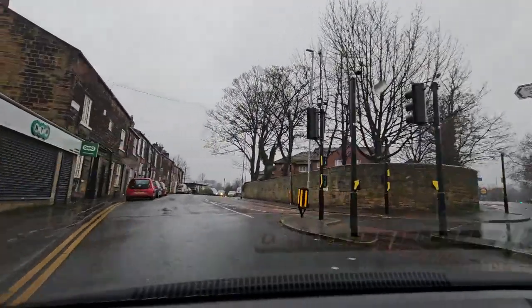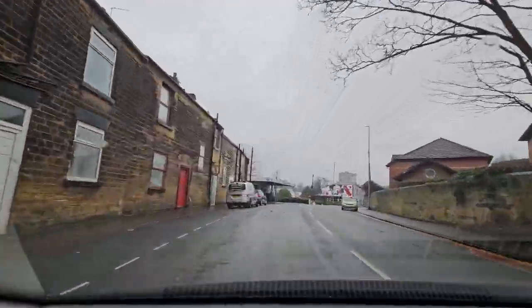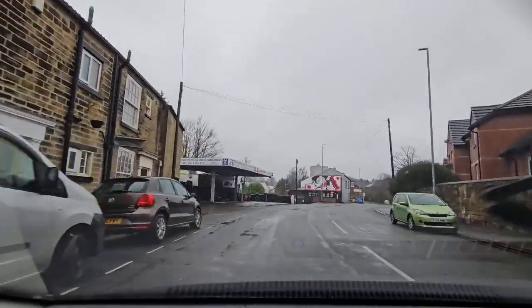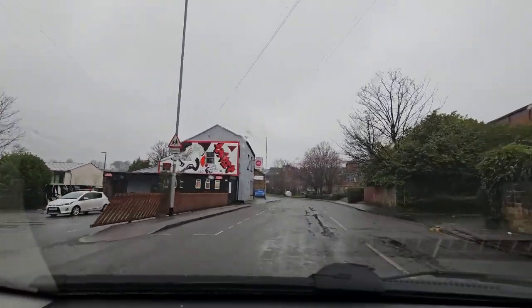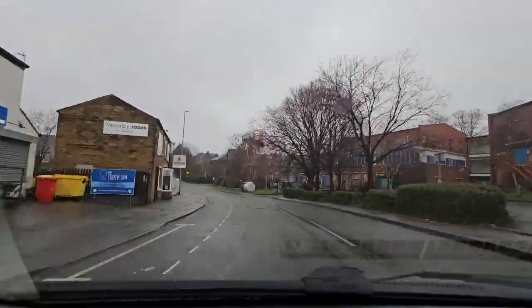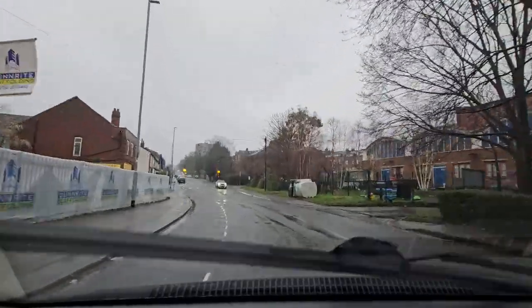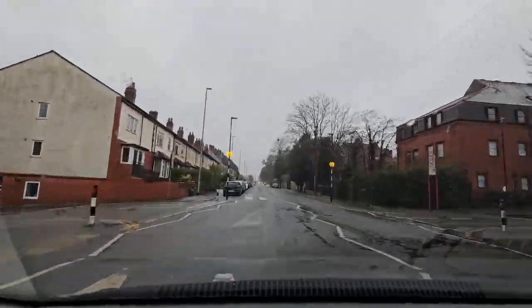left on Potternewton Lane. So we've done Osmondthorpe Lane, Harehills Lane, Potternewton Lane. Used to be a pub here. This was a pub. Can't remember the name of it. If you remember the name of that pub, just let me know in the comments. I used to go in there a long time ago.